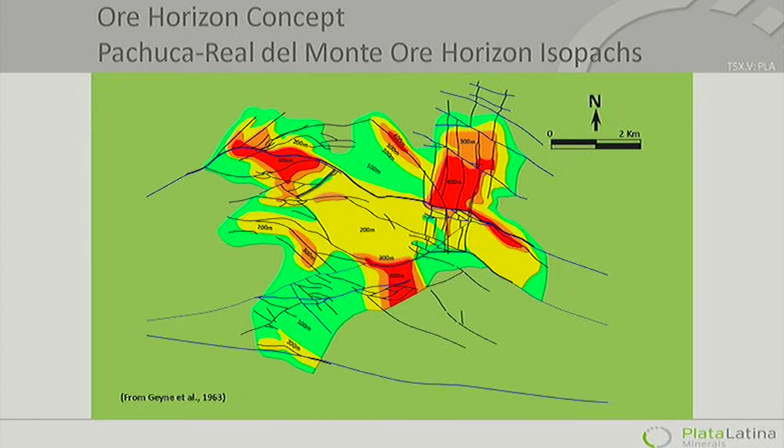Well, in the 5E publication, they did a great thing. They took the elevation or the vertical thickness of these ore horizons on the individual veins and then contoured them. And in doing so, came up with some very well-defined centers of mineralization in the Pachuca Real del Monte district. And they came up with a very reasonable interpretation that these contours were mapping upwelling of the hydrothermal fluids that created all these deposits.